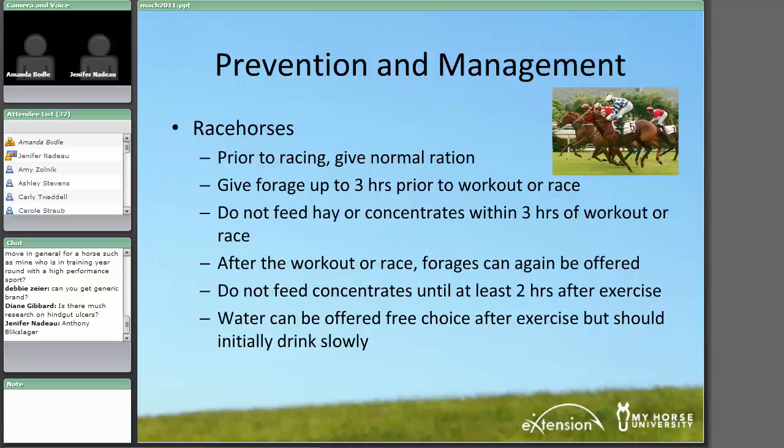And then we could talk a little bit about racehorses. Prior to racing, they should be given their normal ration. We can give forage up to 3 hours prior to a heavy-duty workout or race. Then we don't want to feed hay or concentrates within 3 hours of their workout or race. And after, we can again offer forages, but not feed concentrates until at least 2 hours after exercise. And water can be offered free choice after exercise, but initially we should have them drink it slowly. So really, the best thing to think about with ulcers is trying to prevent them.